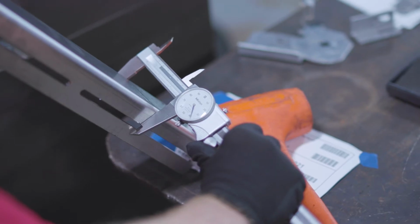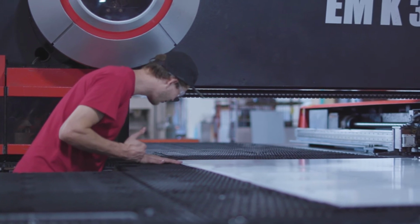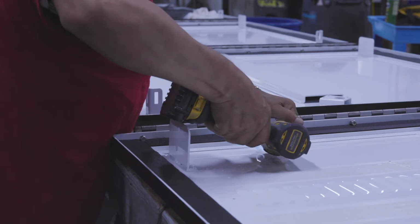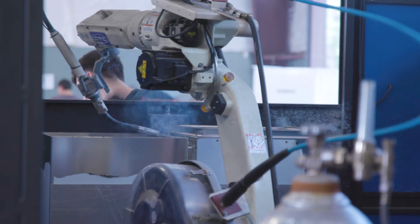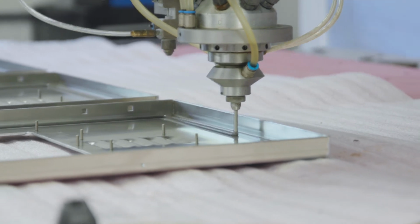I think we can match our quality with anybody. We check every process throughout, from the initial punch process, weld process, final assembly. The final process before shipping would be the quality control. We're responsible for the entire process all the way through the system. So it just amazes me, the technology and how far it's advanced at Bison ProFab.